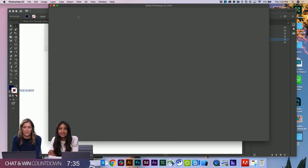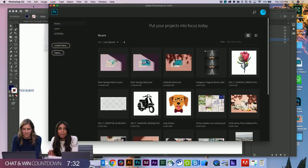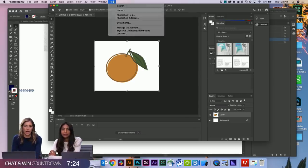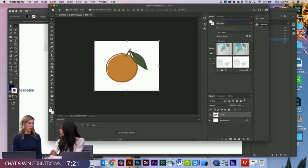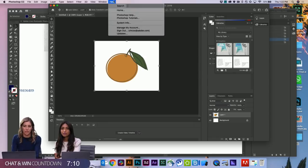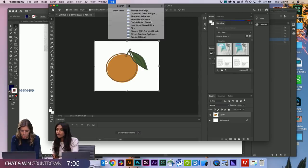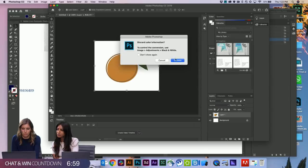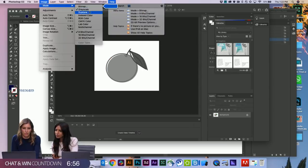So if you open Photoshop and pull an image straight in from stock, sometimes I like to see what it'll look like before I purchase it, without the watermark. This works mostly best for textures and for icons. Pulling them in and then turning them into a bitmap so you can color them is really great. You have to turn it into grayscale, flatten, discard, and then bitmap it.